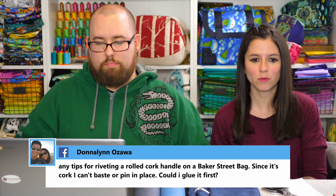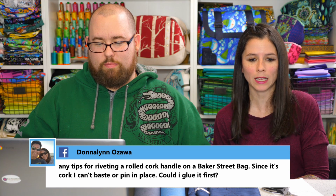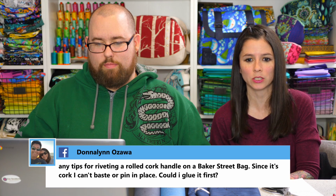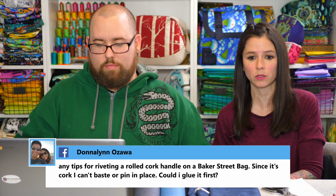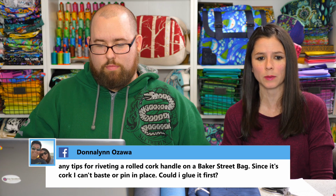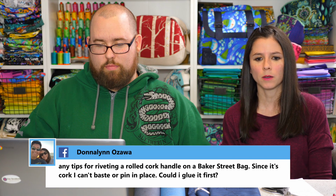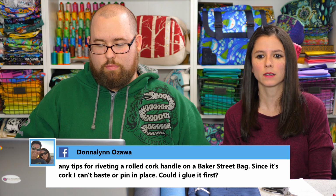Donalyn says, any tips for riveting a rolled cork handle on the Baker Street bag? Since it's cork, I can't baste or pin in place. Could I glue it first? Yeah, you sure could use fabric glue. I think the glue would be the best option, especially if you're using a washable glue in case you need to move it. Yeah, that would be a good option.